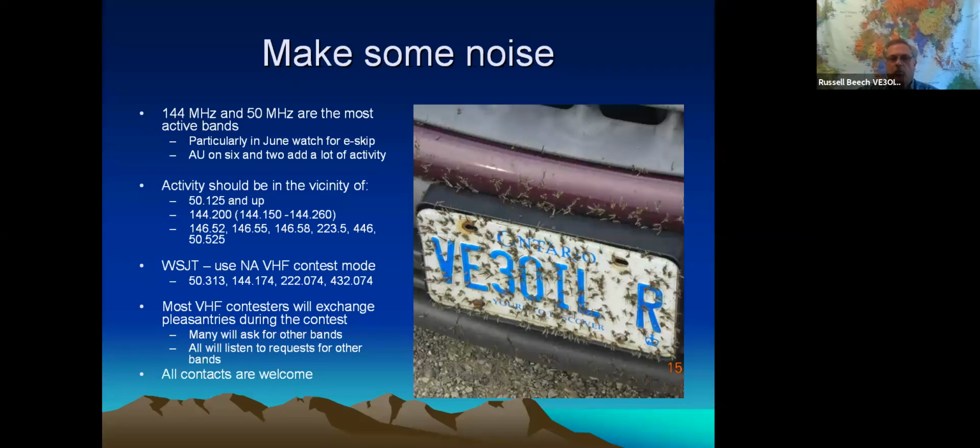So if you hear people there, please don't get upset. Work them, don't work them, but don't get angry because it is now allowed to actually run contests on that frequency. WSJT standard frequencies, there's no surprise there.